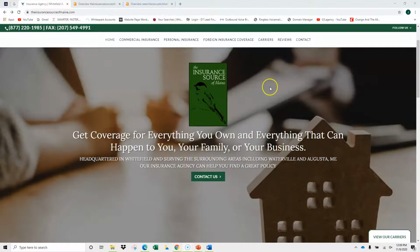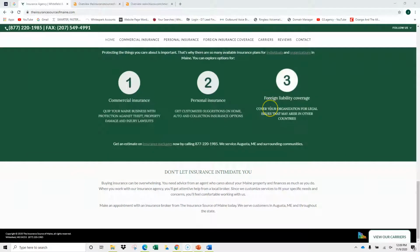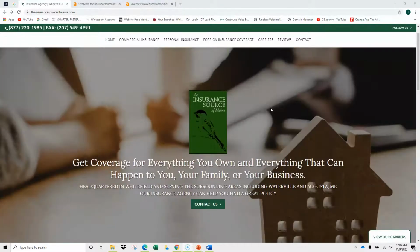Now, Google looks at content. We like about 2,000 words on the home page. You probably have a few hundred, so that's something you definitely want to improve.